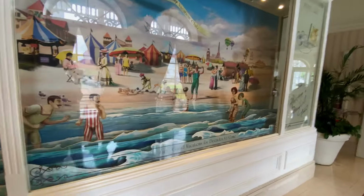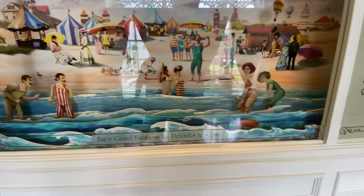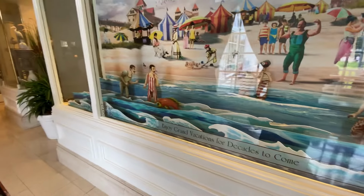Where's the fish? Where's the jumping fish? No, oh, there he is. There he goes right there. Oh, there he goes right there.